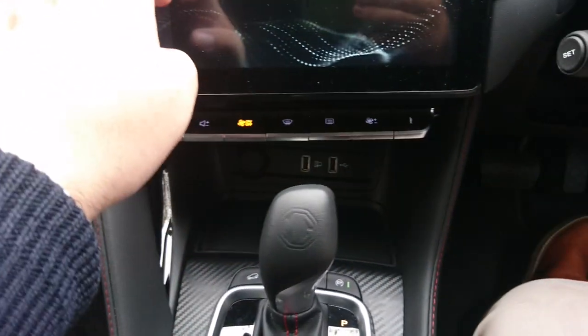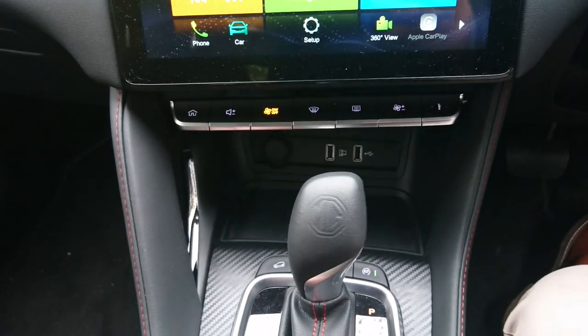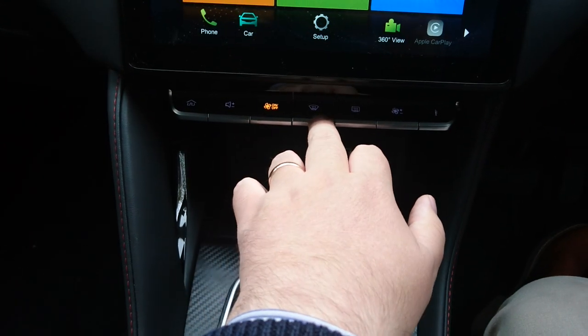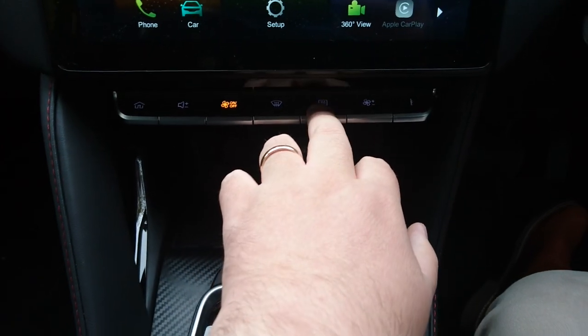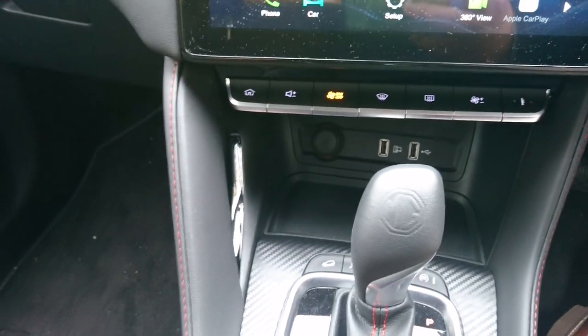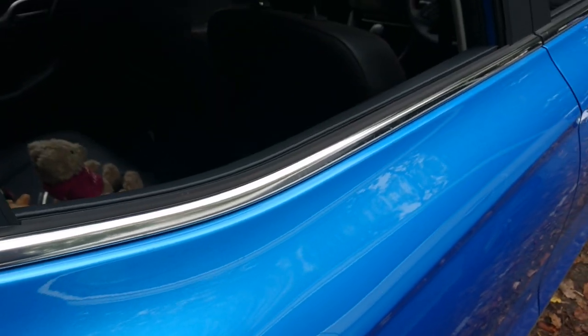Although this car's front wheel drive, they haven't completely forgotten that this is actually an SUV, and so you are able to do that. A fan can be turned on and off there. That's for the demister, and there's a reheated window just there. Right, I think we'll just get in the back and take a look, and I'll just turn the engine off.